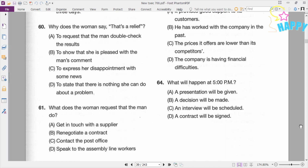Questions 62 through 64 refer to the following conversation with 3 speakers.